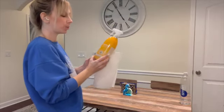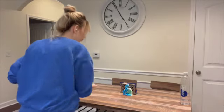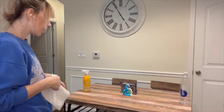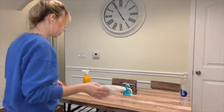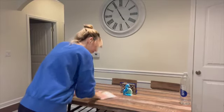I'm going back in with the all-purpose cleaner, and I don't know if you guys can see it, but my child got some paint on our table, so this should get it right up. You might have to, you know, scrub a little bit, but it does come up.